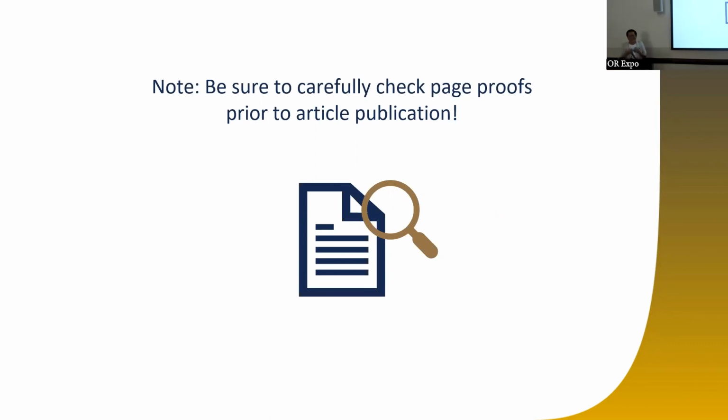Nowadays when I see the page proof, I go to the method section first, make sure that everything is right, all the numbers are correct, and then also my figures and tables, make sure that everything's correct. Then I read, starting from the abstract and the introduction, because it's really important to do this check before the paper is finally published.